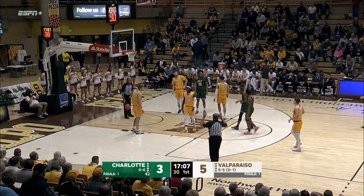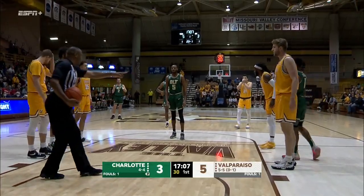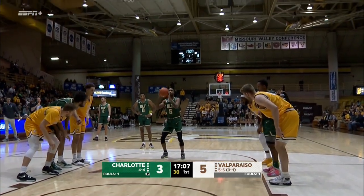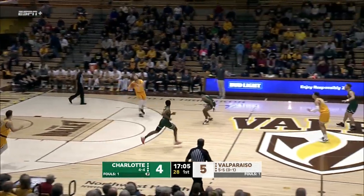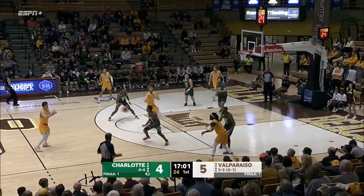Both teams, obviously, and you'll see this throughout the course of the year, more and more, a lot of high major transfers. Yeah, and Charlotte, like you said, certainly bolstered. Some Power 5 transfers in the starting lineup. You see Cannon comes in from Washington State, like you mentioned, so the transfer portal has been a win for some schools, for sure.